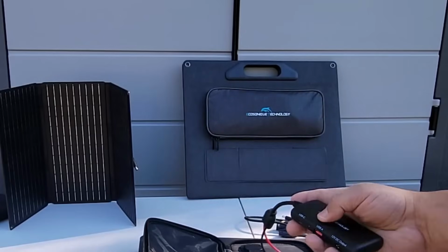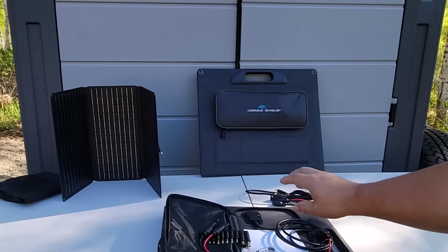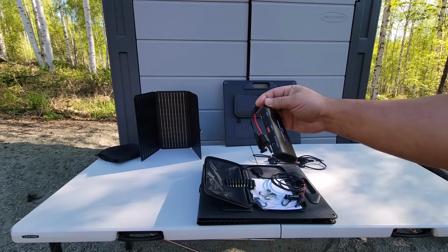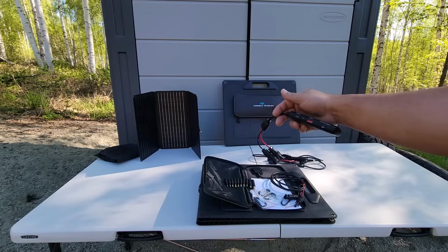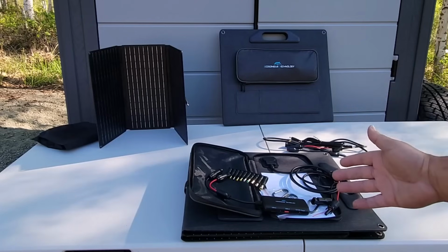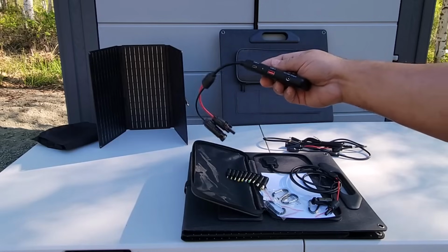Now, I've seen solar panels like this before that have all of these little connections built into the solar panels. But let me tell you what I like about this: if for some reason this breaks, you can replace it. Whereas with the other solar panels that had these built into the top, if that broke, you'd probably end up having to replace the entire solar panel. So here they give you the option to use it or not to use it.